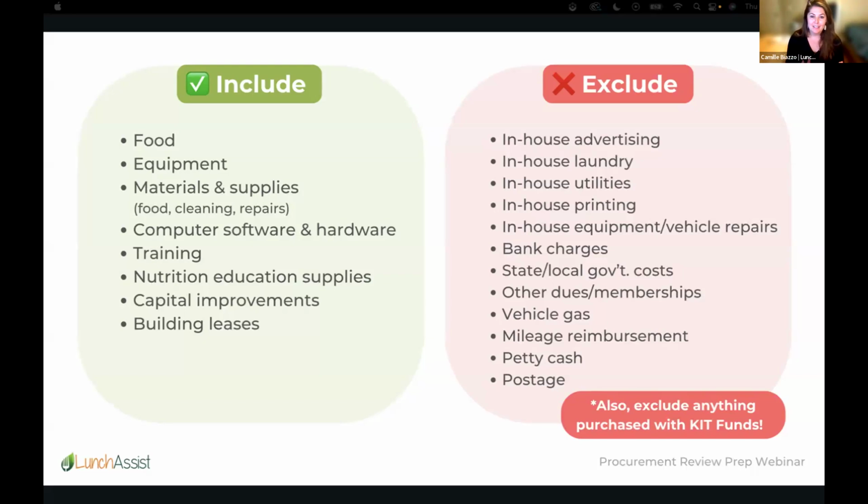Some common questions that have come up quite often when working with clients are things we're seeing on that vendor paid list where we wonder, wait, do we actually need to include that or not? Bank charges are really common. You really don't need to include those. Employee reimbursements, most of the time you're going to be taking off all of those because usually they're for travel or mileage. You don't need to include that.